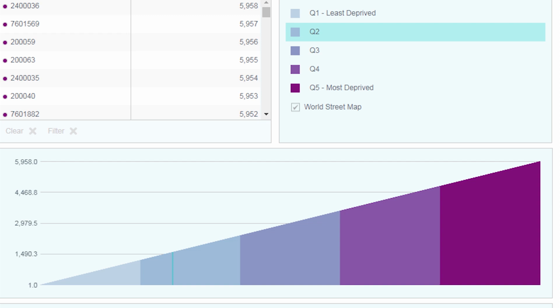services. We've divided deprivation into 5 quintiles, with dark purple, quintile 5, representing the 20% most deprived areas in New Zealand. Light purple is quintile 4 and represents moderately deprived areas, and so on to quintile 1, which is coloured light grey and has 20% least deprived areas in New Zealand.